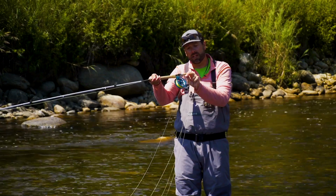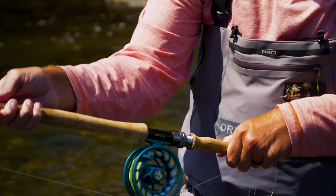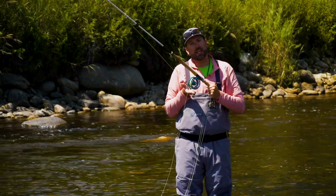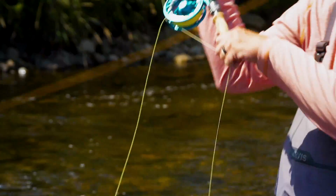Now I take this running line and rest it over the bridge of the reel and hold it with my bottom hand. The weight of that head is going to keep a little tension on this running line, keeping it rested up against the bridge of the reel, and now I can make this nice cast.